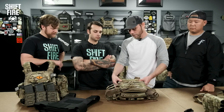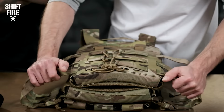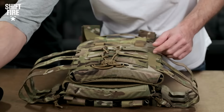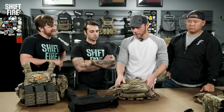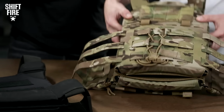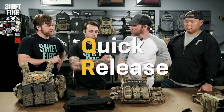We did add one feature to this 2.0 QRC, which was the Velcro that's hidden up under here. If you want to pull this skeletonized waistband off and run more of an elastic Velcro, we have a version of that coming out just for this carrier this year. Hopefully in the next couple months we'll be releasing that. You could take this off and run an elastic-style waistband on here. That was a new feature upgrade for the QRC this year. Say what QRC means. Quick release carrier.